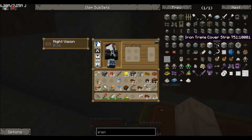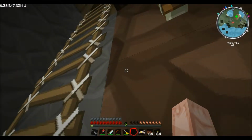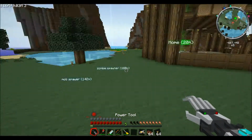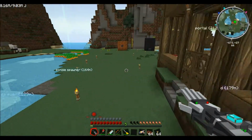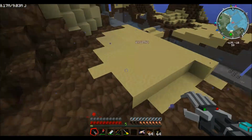Let's see how we make the glass. I'm guessing that, yeah, it's just glass panes in that. So we're gonna have to get some more sand, and I'm actually gonna go collect some sand real quick. This is basically the end of the episode. I'm just kind of screwing around. I'll probably end up doing a lot of this off camera.